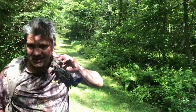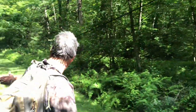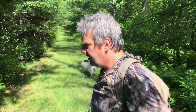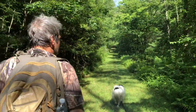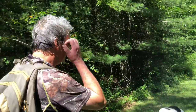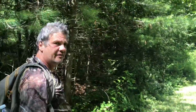So we're now continuing on the white trail. And we get this opening. Obviously, this is a service road. And we have power cables. Well, that just increases the anomalies. I am absolutely in love with this place. It changes. Every turn, it changes. It's different. There's nothing quite like it.